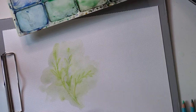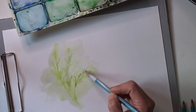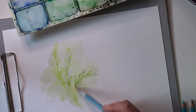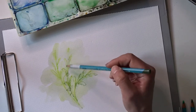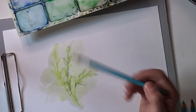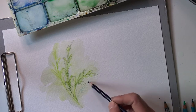Okay, now the way number two is to draw on the wet paint. So like here, you can add extra details and it's a very nice feeling to paint like that on this wet paper. Again, if you try doing this with standard color pencils, it will be a completely different story. See, it just doesn't work.